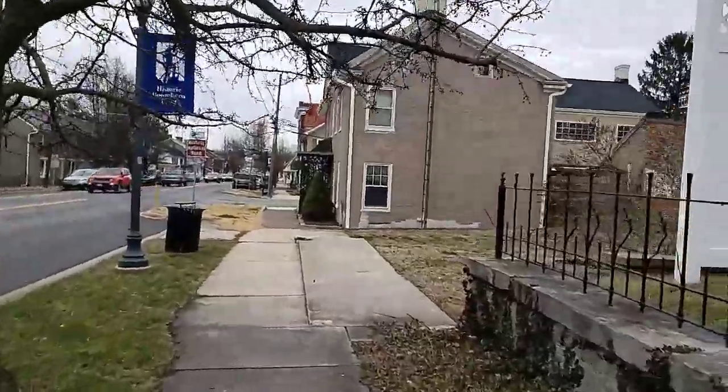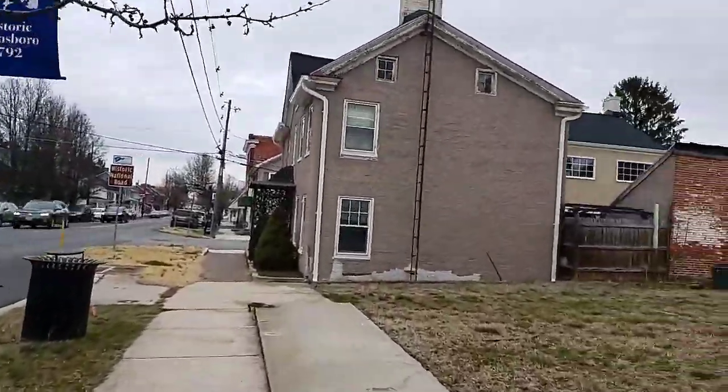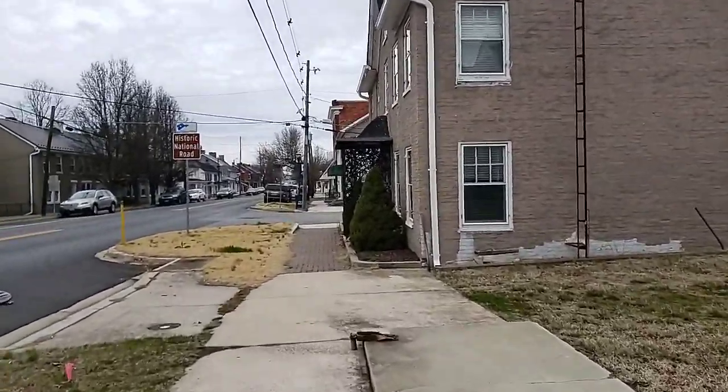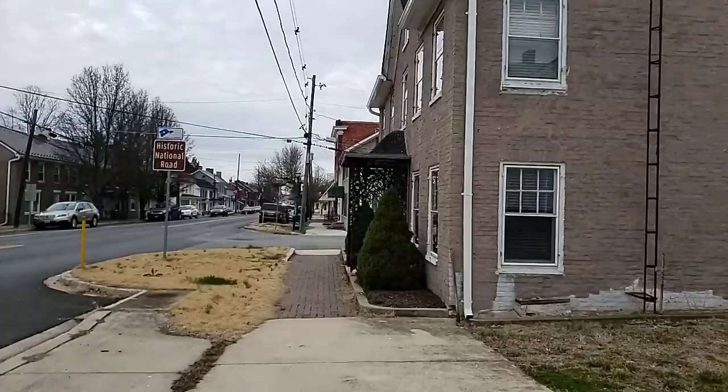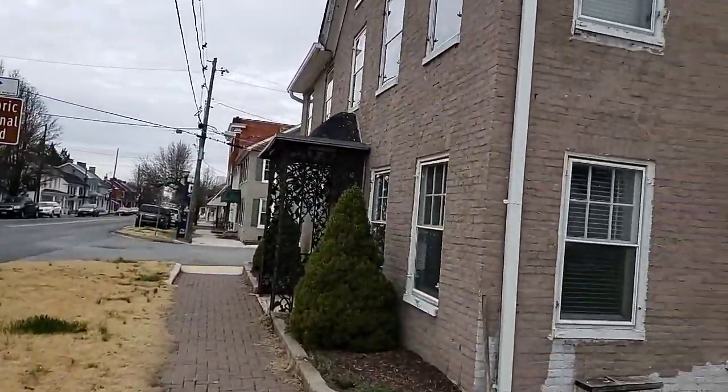I don't know if you can see or not, the snow's starting to come down. At least I hope it's snow. I don't know. We had some mystery stuff fall from the sky yesterday. Hopefully this is snow.